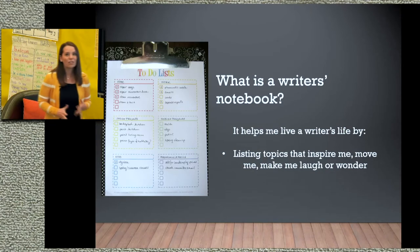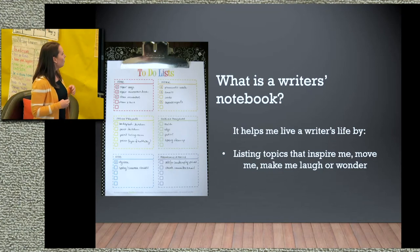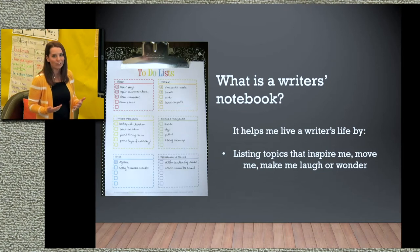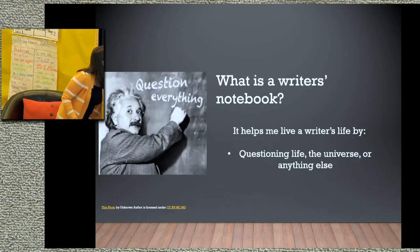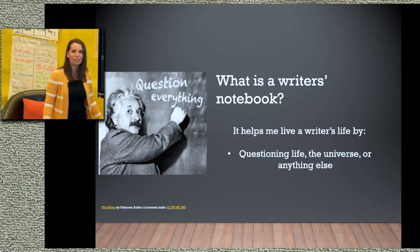Now, as writers, think about what is a writer's notebook? Because your writer's notebook can serve many purposes. It might look like this, where it might list topics that inspire you, move you, make you laugh or wonder. It might help you live a writer's life by questioning life, the universe, or anything else. Right? Questions that you have. Like Eva's question, what if?